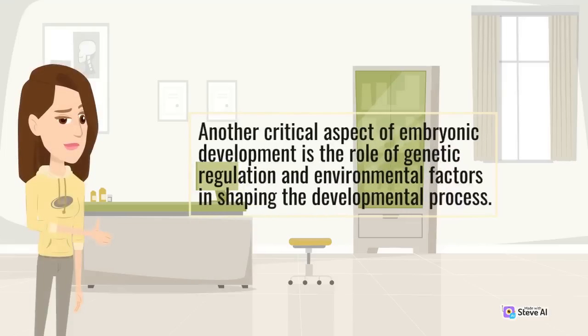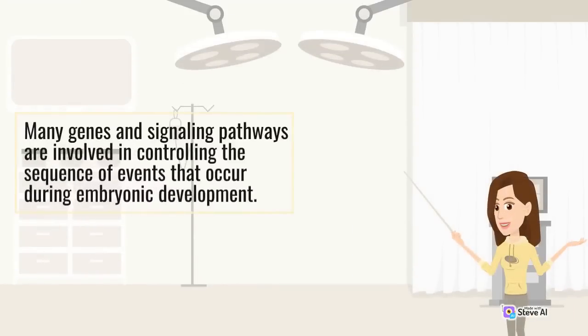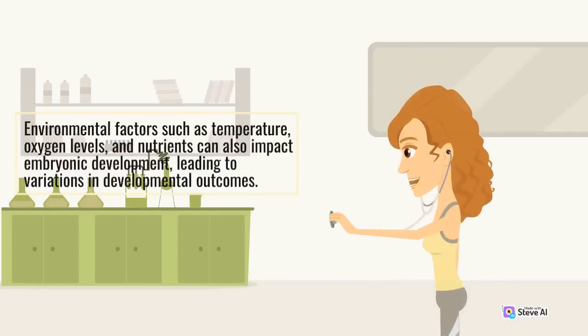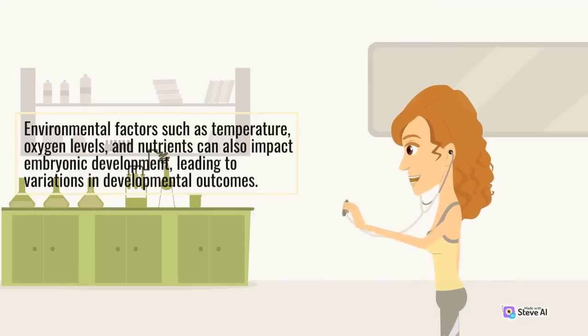Another critical aspect of embryonic development is the role of genetic regulation and environmental factors in shaping the developmental process. Many genes and signaling pathways are involved in controlling the sequence of events that occur during embryonic development. Environmental factors such as temperature, oxygen levels, and nutrients can also impact embryonic development, leading to variations in developmental outcomes.